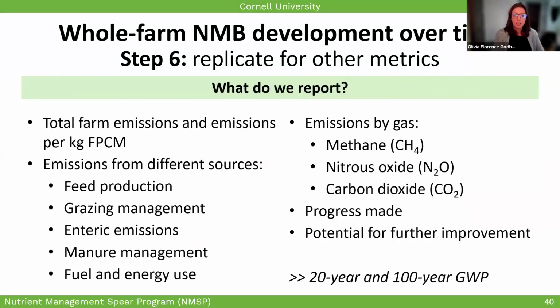So if you wanted to take part in the greenhouse gas assessment through the SPHERE program, what do we report? We give back the total farm emissions and emissions per kilogram of fat and protein corrected milk. That's the emission intensity. We break down the emissions from the different sources on the farm: feed production, grazing management, enteric emissions, manure management, fuel and energy use. We also break down the emissions by gas, so you can look at how much is coming from methane versus nitrous oxide and carbon dioxide. And then we can look at the progress made and your potential for further improvement.